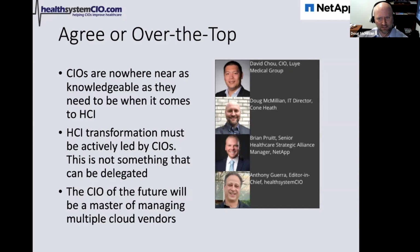Actively being led by CIOs for the HCI transformation, again, I think it can be shared, but the CIO still needs to be involved, and that's where I said it's over the top. Depending on how the organization is structured, the CTO can drive some of that. The CIO still has to be a part of it, but not actively leading it. And on the CIO being the master of managing, I said over the top only because of wording. It's not that I don't agree the CIO is going to be responsible and accountable for all of that. It's really the people underneath them, the CTOs, the directors, the engineers, who are going to have to be master puppeteers.